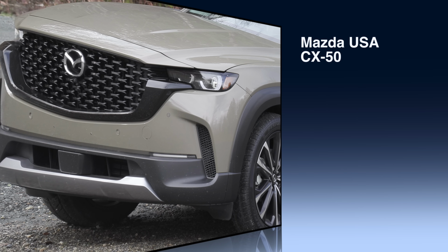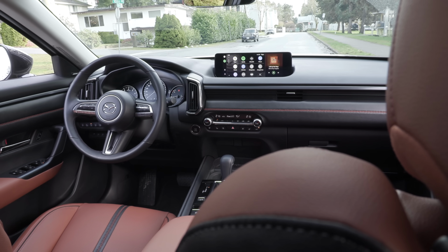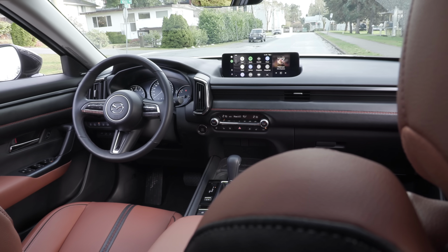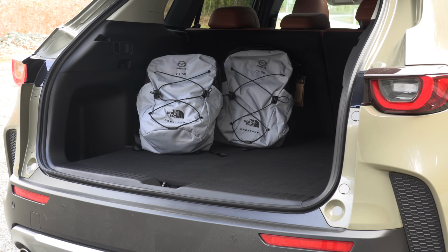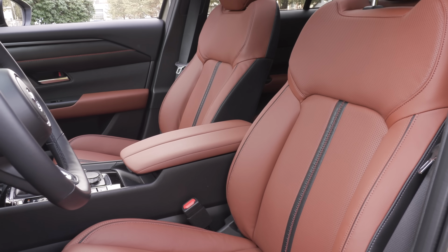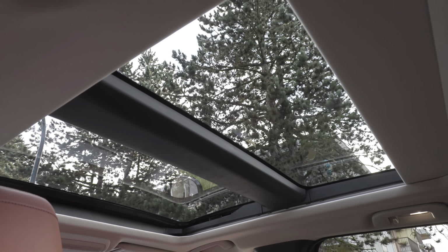Here are some highlights for our US viewers. On that base model, you get the 8.8-inch display, and 1 up from the base is where you'll find the 10.25-inch display. 2 up from the base model on the preferred package gets you the power liftgate and a power driver's seat. The Preferred Plus trim, you get a panoramic moonroof.